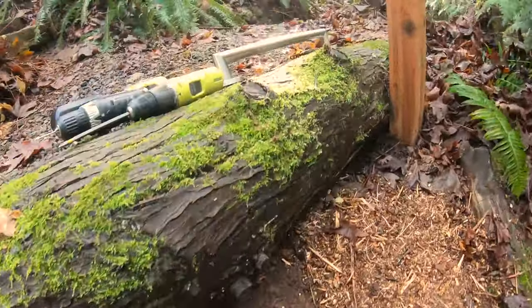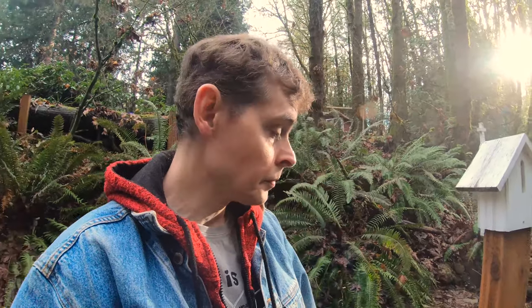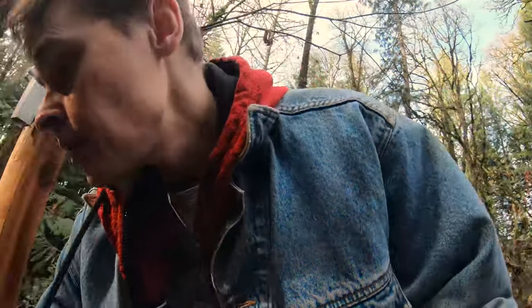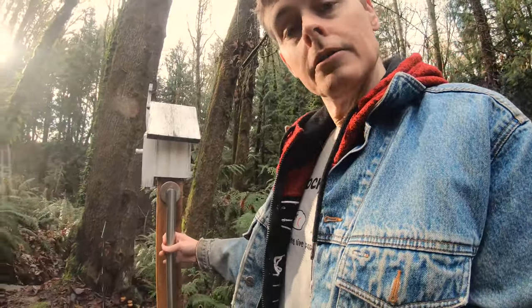Now, I'm fairly tall, so walking down this path and stepping up onto this log really isn't a problem for me, but some people who have shorter legs might struggle a little bit with it. And rather than have this very tempting but relatively fragile birdhouse right here as a handle for people to grab onto, I'm going to go ahead and put in a grab bar right there.